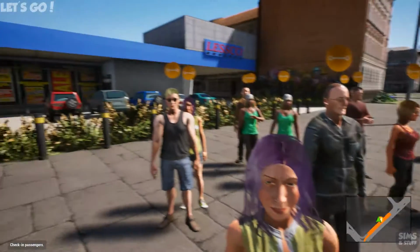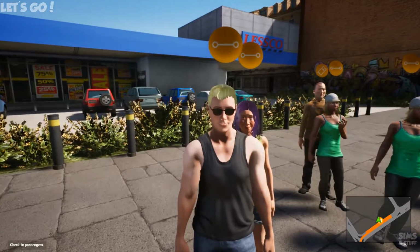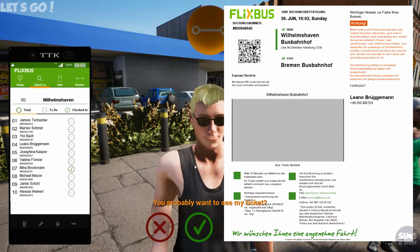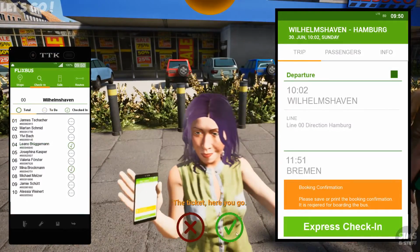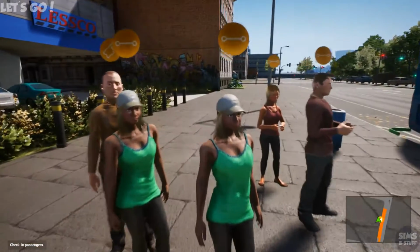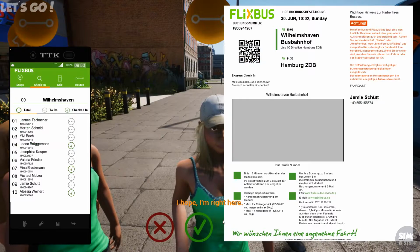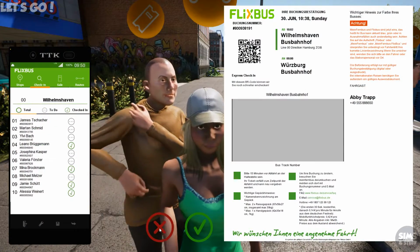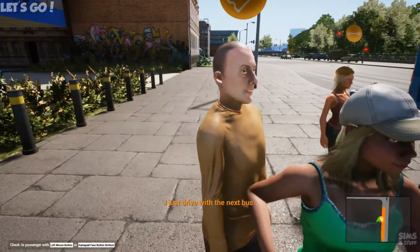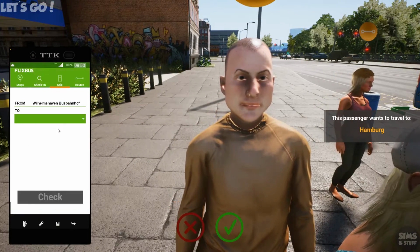Ciao. Yeah, ciao indeed. You. Guten you. Tag. Sie wollen bestimmt mein Ticket sehen. Auf geht's. I'm not Alf Gates, but okay. Guten Tag, das Ticket, bitte. Ciao. Yep, you're Bremen. Salut, ich hoffe, ich bin hier richtig. Hamburg. Auf geht's. I'm guessing I'm going there as well. Salut, das Ticket. Würzburg. Mein Fehler. I'm not going there. You are ich bad. Ich fahre dann mit dem nächsten Bus. Ich benötige noch ein Ticket für die Fahrt.